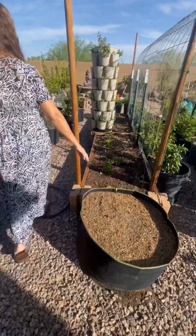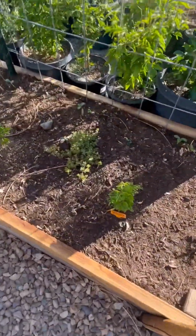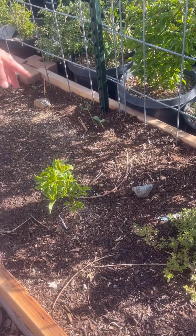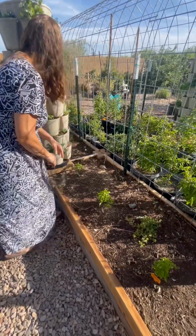And here's the other side of our raised bed. We put some thyme in here, and all along here you can see all the babies. These are all different types of melons. We went through the list of those in a previous video, along with the cucamelons coming up.